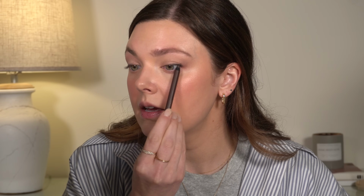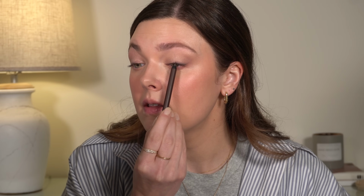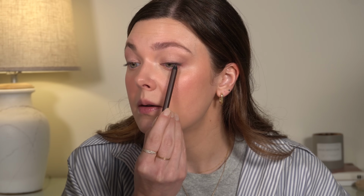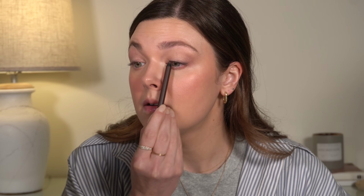Now I'm gonna go back in with graphite again, and I'm gonna put this in the waterline. I kind of already did it a little bit earlier when we applied it on the top lash line, but I'm gonna add a little bit more now.